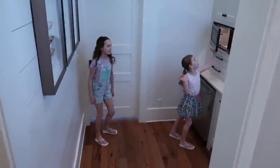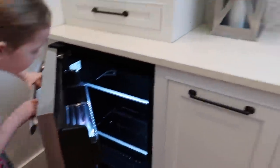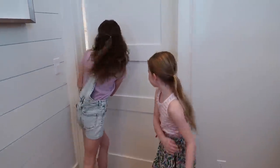Okay, what's over here first? We have a little kitchen. Me and Addy's kitchen. Yes, you have a microwave, a refrigerator, a sink. Very nice. And then for our room, 3, 2, 1, go!